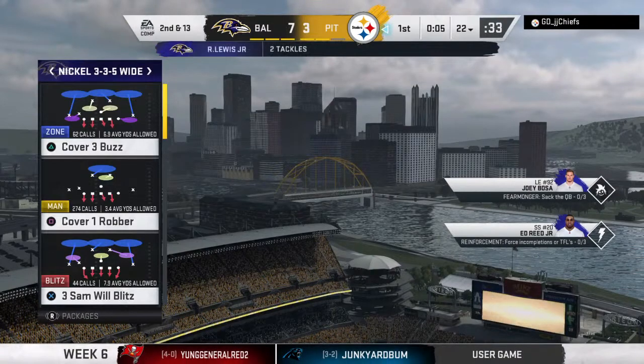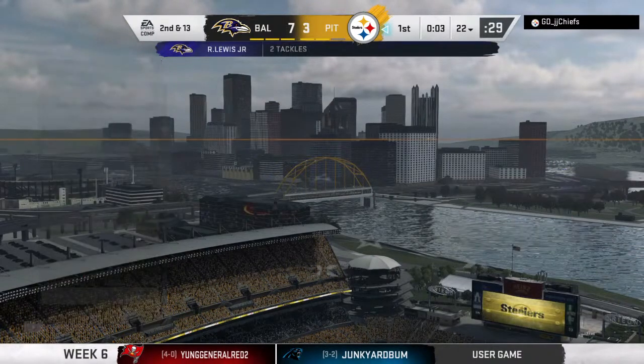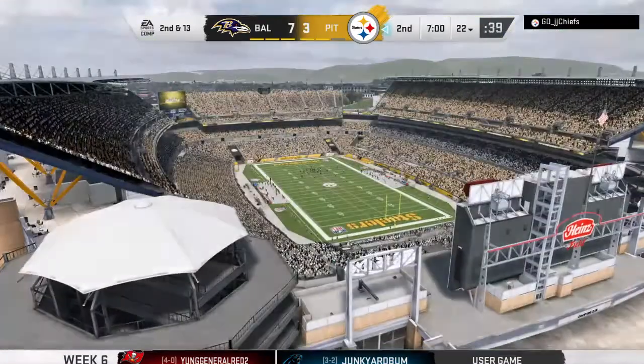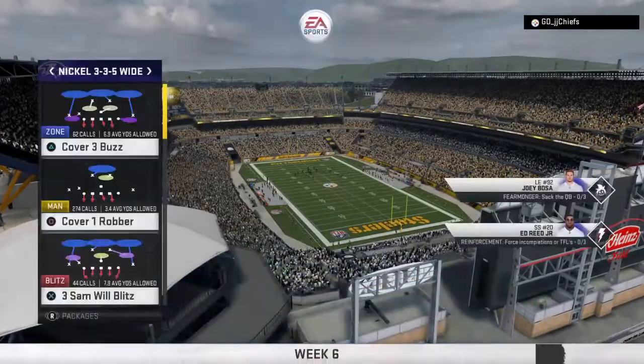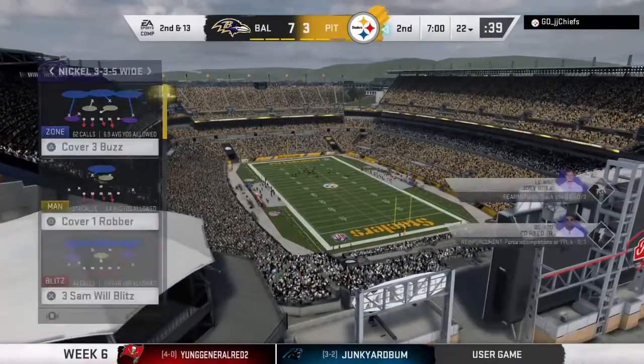But this time on offense, they don't even want to see the field goal kicker trot on the field. They want that ball in the end zone. Yeah, they'll be going for 6. After 1, 7-3.